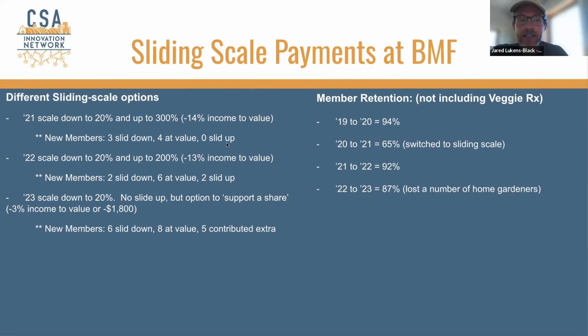Yeah, I think I did see one person put in the chat quick what slide up or slide down means. Slide down refers to if someone pays less than the value. So if they go for, for example, a 25 or 50% reduction, and then slide up means paying more than the value. And my share value is at $40. That's what I try to hit on average or above. So that's what the slide up, slide down means.